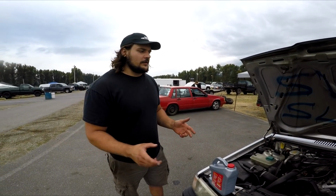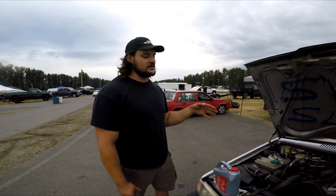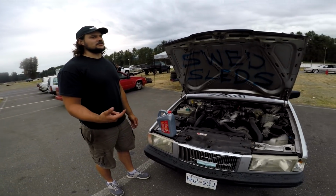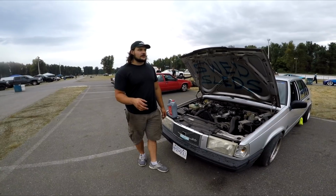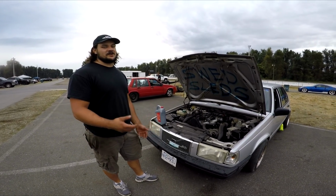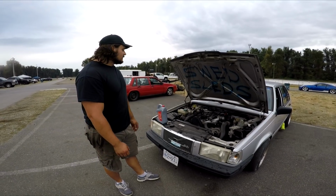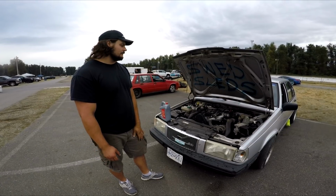Alright guys, so the next thing we're going to do here is take Sarah's car for a rip. This is her daily driver, and she's been wanting to learn how to drift for a little while now. We did the locker mod on this car, and it's got a boost controller and cut springs, and that's basically about it. It's pretty stock otherwise. So we're going to take it out on the track and see if we can drift it. I think it'll be fine.